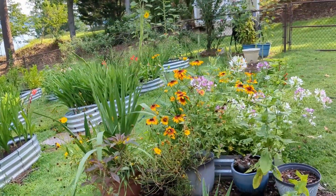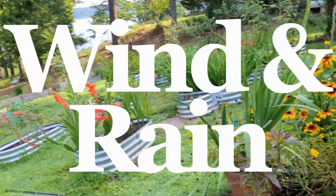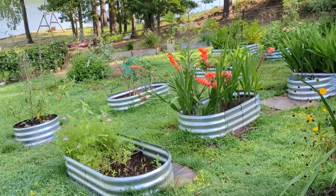We had lots of rain and wind two nights ago, and you can see that things are still kind of beat down from that.